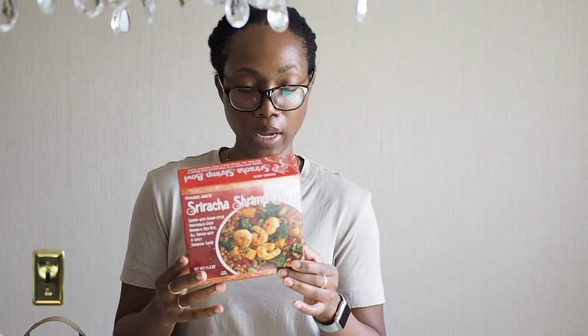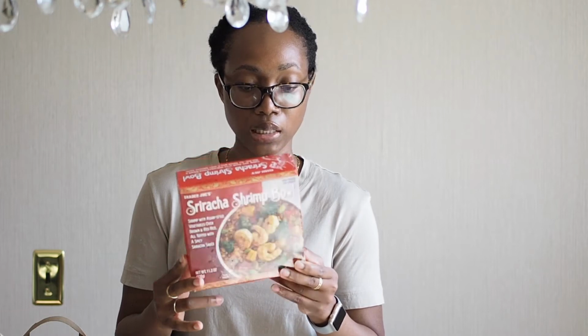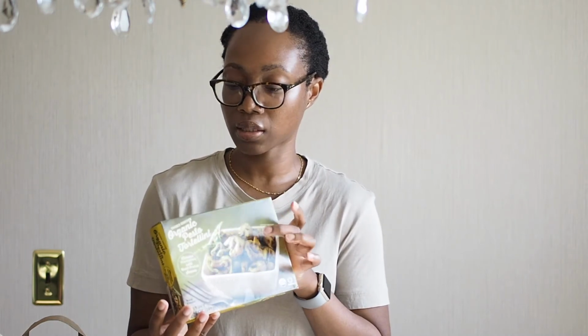And then another one of my lunch meals that I like is the sriracha shrimp bowl. This one's delicious. So it has shrimp, vegetables, brown and red rice, and spicy sriracha sauce. And in the same line, we have an organic pesto tortellini bowl that I'm not sure if I've had before. Obviously I've had pesto before, and I've had this in other brands. So we'll see how this one is.